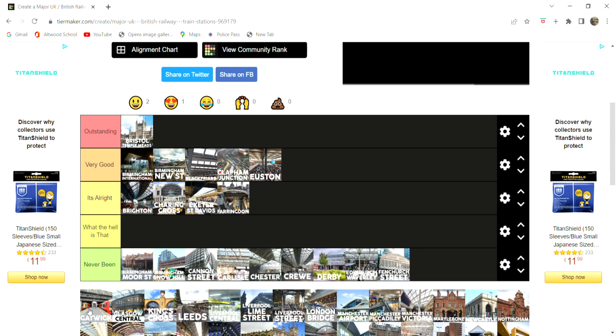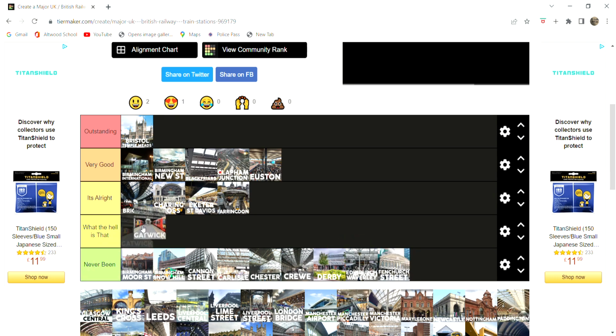Gatwick Airport, at the moment, goes into what the hell is that? Because last time I was there, it was chaos. You didn't know where you were going. The signage was appalling. It was going to the Brighton match. All the trains were cancelled. They were redoing platform 5 and 6. It was just chaos. That's all I've got to say about it.